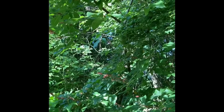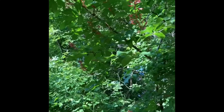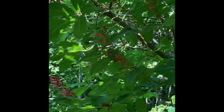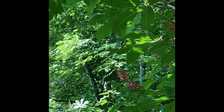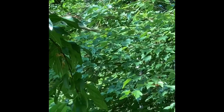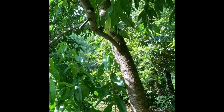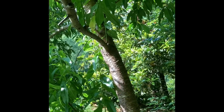These buckeyes are not in their prime. I didn't take pictures of them when they first bloomed, but there are a lot of them. And then the peach trees that are only 9 years old are huge. Nine years old, that's all these are. They're huge. They're bending over, they're so big.